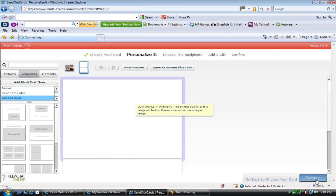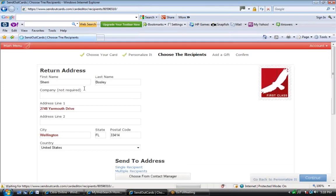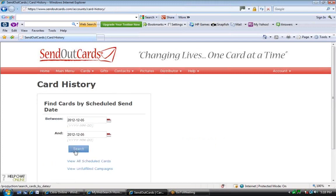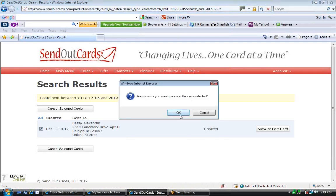Go up to main menu. Go up to main menu, quickly. Go to card history. Oh gosh, you're killing me. Go to main menu again. I learn something new every day. You're funny. Go to main menu quick. Quick, view card history. Is that the one? Yeah. And then hey, I search. Click search. And then I'm going to check it pop up, and I'm going to say cancel. Check the box. Check it. And cancel it. And I don't want it going out. And I said, are you sure?